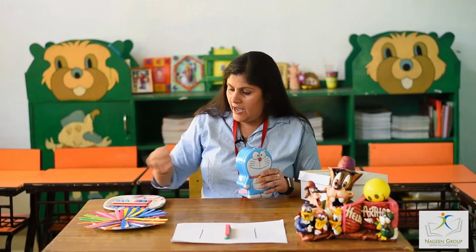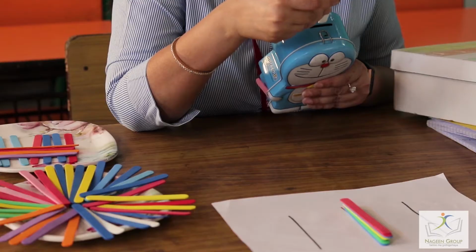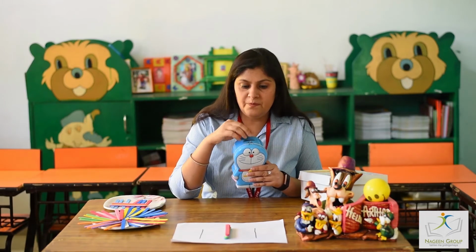Then we'll ask the child to put the ice cream sticks in a piggy bank. So he learns how to coordinate and put it in a slot. This may sound easy, but it is not that easy for a preschool child.